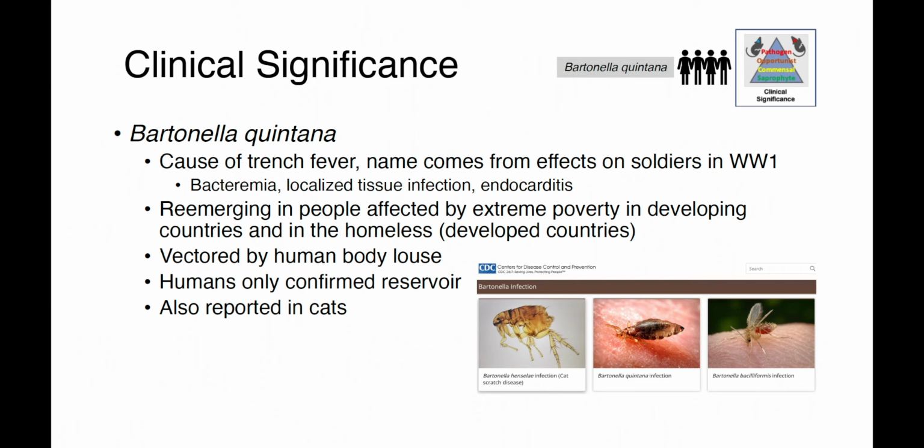Bartonella quintana is a cause of trench fever. The name of this disease comes from what was seen in soldiers in trenches in World War I. So they would be bacteremic, have localized tissue infections, and potentially also endocarditis. Bartonella quintana seems to be reemerging in people who are affected by extreme poverty in developing countries and in homeless populations in developed countries. It's vectored by the human body louse, and humans are the only confirmed reservoir, although Bartonella quintana has also been reported in cats.